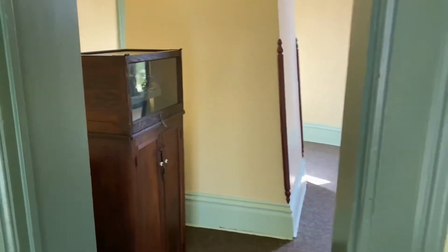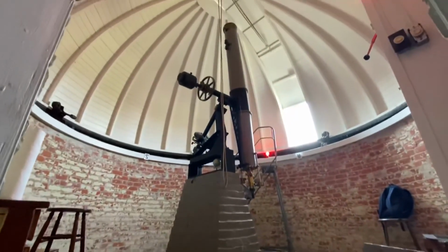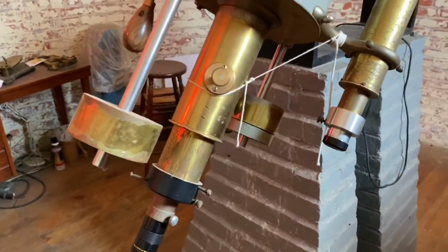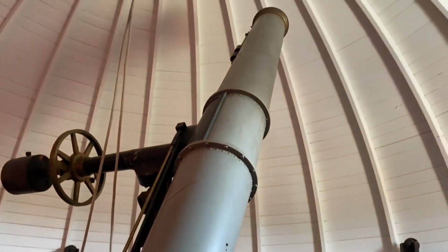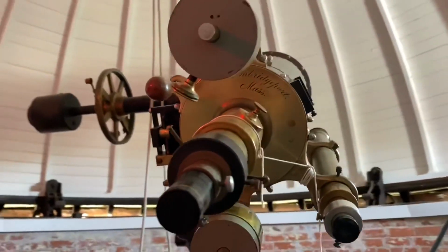Last but not least of our exciting instruments, we come to a short, steep staircase that houses the main attraction of the observatory, and one of Albion College's most cherished possessions, an Alvin Clark & Sons telescope from 1883. Alvin Clark and his two sons were famed telescope makers in the 19th century, and it's highly suspected that this 8-inch lens refracting telescope here with us was the last of its kind produced before he passed away in 1887.